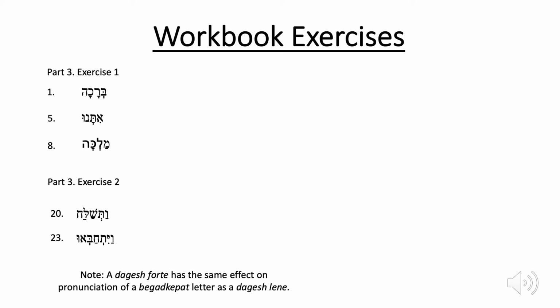Now, is there another letter that goes with this second syllable? Yes, there is. The tav plus the what kind of shva? Silent shva. And we know that it's a silent shva because of the fact that it follows a short vowel. The tav is closing that syllable. So that we have vav patak yod, yod patak tav.